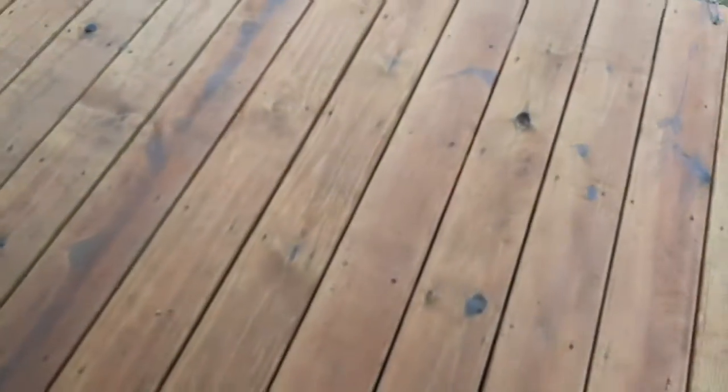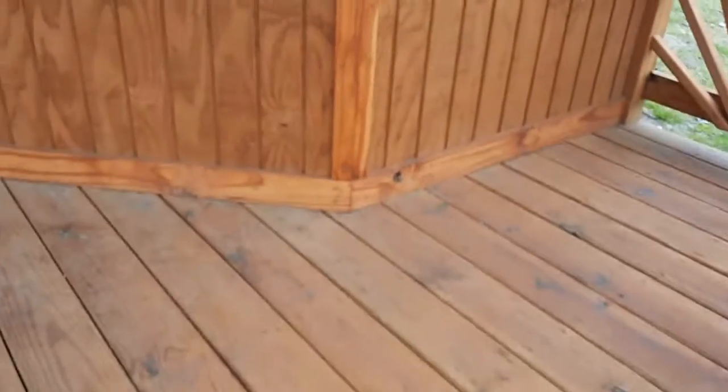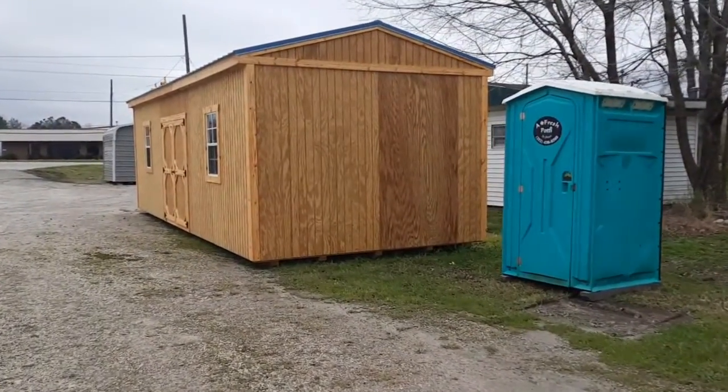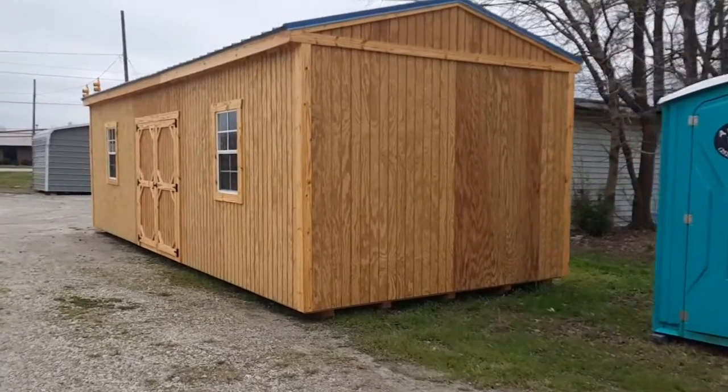The porch here takes up most of the space. It's a beautiful, gorgeous porch. Look at that porch. I love the stain. Very nice. So let's see. This one here is really nice, but it's got the double doors in the front.